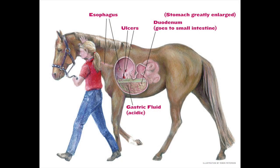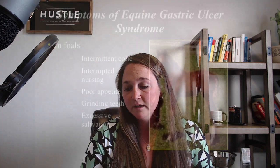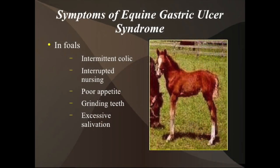Any feed changes in your horse's diet and any medications added to your horse's daily routine can also be a cause of ulcers. Other signs of gastric ulcers in stomachs, and in foals in particular, are intermittent colic, often after nursing or eating, poor appetite and nursing for only very short periods, teeth grinding, excessive salivation, diarrhea, laying on the back, and more. So these are some pretty obvious signs that you can see in a horse, especially if you know your horse quite well.